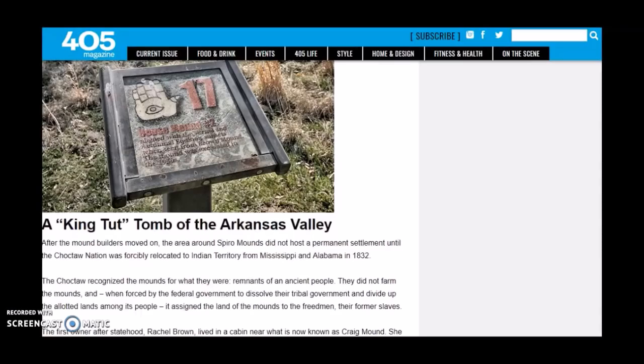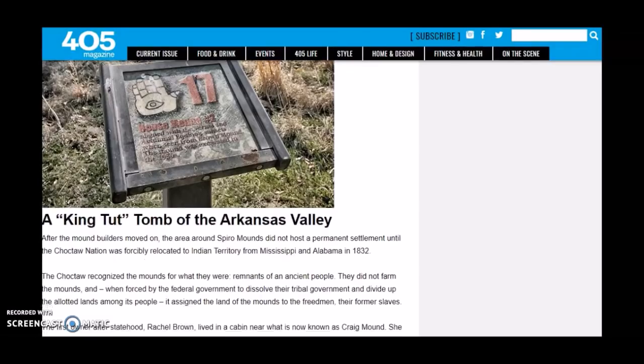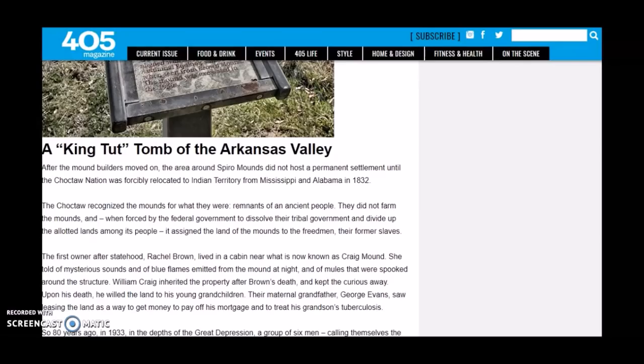Now the artifacts found in those mortuary mounds, I guess is what I'll call them, have been called the King Tut tomb of the Arkansas Valley, just because of the numerous artifacts found. And I'm just going to read a little bit here. And this gives a good history of what actually happened to the mounds when they were pretty much destroyed a long time ago. And what we see today, they are kind of rebuilt because these were thoroughly excavated.